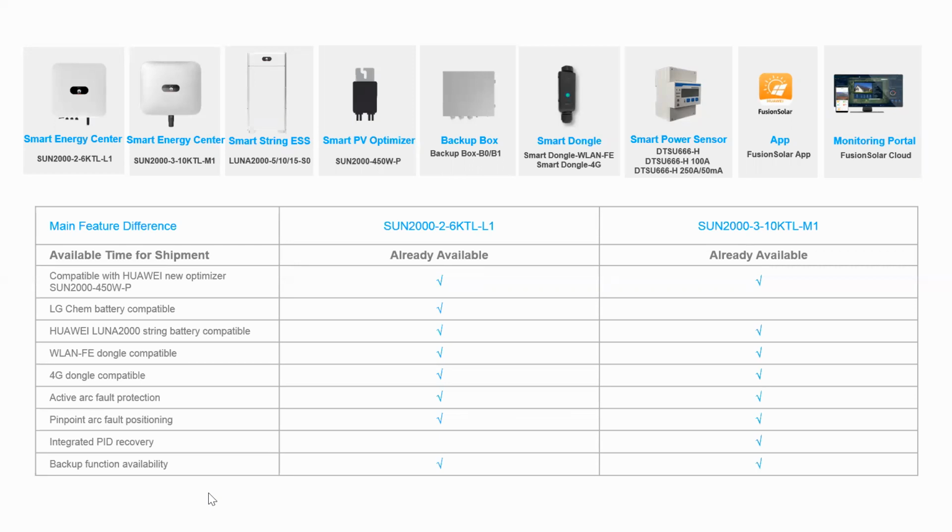We've got our optimizer, currently at 450 watts max, but there is a larger capacity optimizer expected Q4 this year. I don't have defined details. Please don't quote me because sometimes these things can change, but we have been given an indication that we could be looking at one that will go anything up to 550, possibly 600 watts, because we know that panels are certainly starting to grow in capacity. So there's going to be a need for an optimizer to take those size panels.